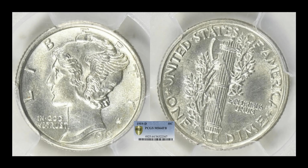Wow, a tough one here. 1919D, 64 full bands through PCGS. This was the coin that I believe if it hit 66 full bands, it's like a $100,000 coin. So a pretty big, you're going to hear here in a second, there's just a pretty big discrepancy in the value between what a 64 is, which is this one, by the way, $3,318.75, and that top tier 66, 67, whatever that high grade is for a 1919D.